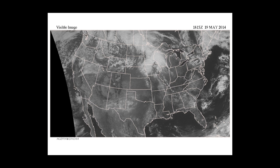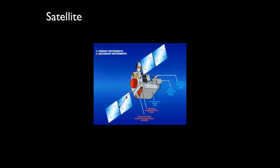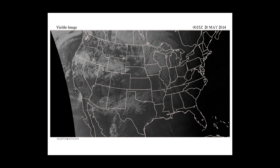Here's an image of clouds above the United States. The way that we obtain this image is with a satellite orbiting the Earth. Here is the satellite, or an example of one. The way it works is the satellite is going to take pictures way up above, like this, and then create what we call a visible image of the clouds. And below it, we've superimposed the outline of the United States.